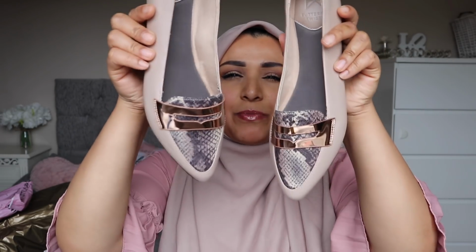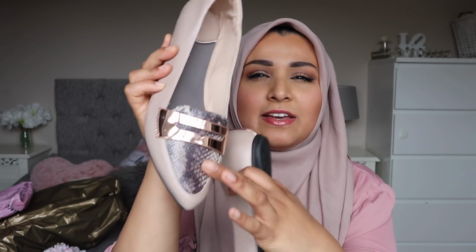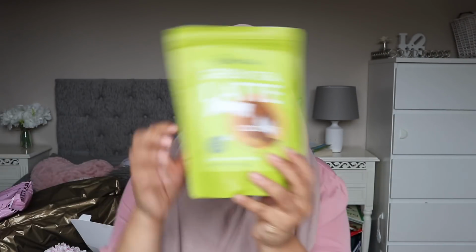But yeah, so I got these, size 5, the very cute pointy loafers with faux snakeskin and even more faux buckle kind of effect going on. But they're very cute for $9.99. I like those. And then I picked up this. Everything I bought was on sale, by the way.